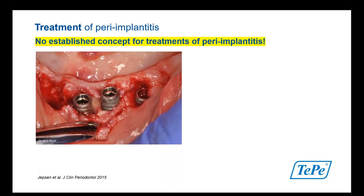And there is no consensus on how to treat peri-implantitis. No therapy seems to be superior. As the outcome of peri-implantitis therapy is still considered unpredictable, it appears crucial to focus on prevention, which means that patients should attend a maintenance program.